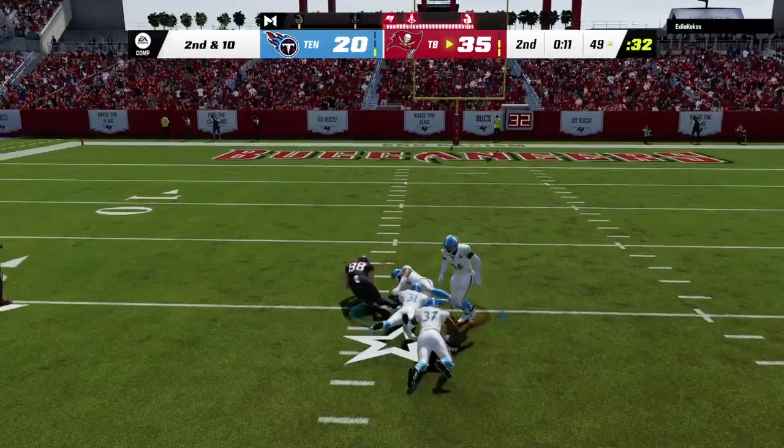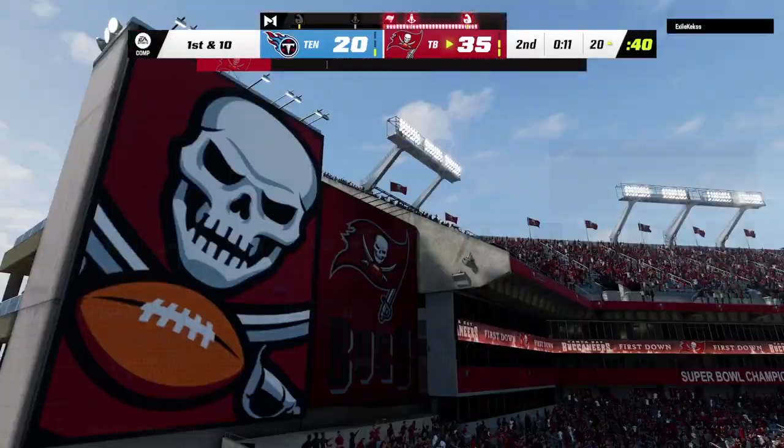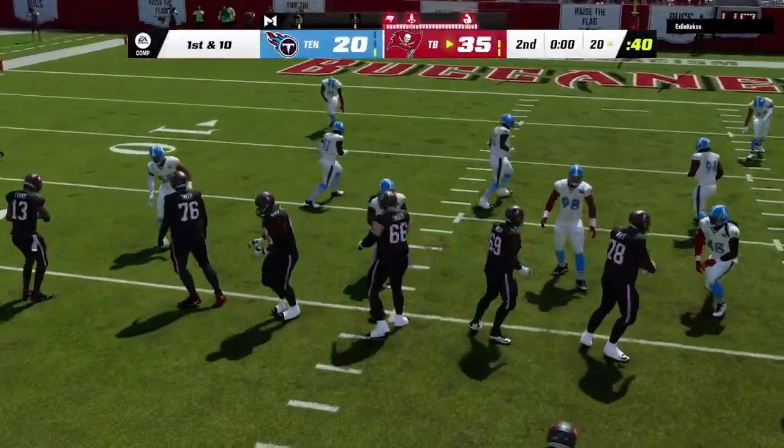Brady's throw complete to Otten. And he's going to get this one down to the edge of the red zone. The catch and run pays off for 29 yards.